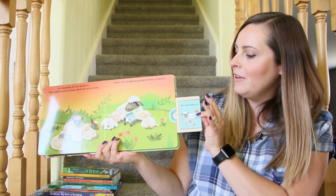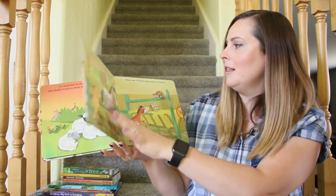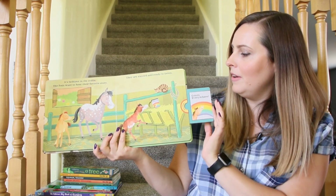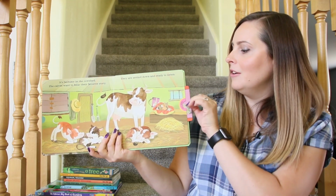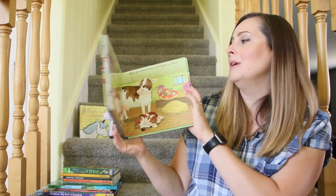The sheep have their favorite book that you get to read and then give back. And then the foals in the stable get their favorite book all about colors. And finally, the calves want to hear their favorite story. So 4 hidden books inside one big book. Love that. That was a huge hit in our house.